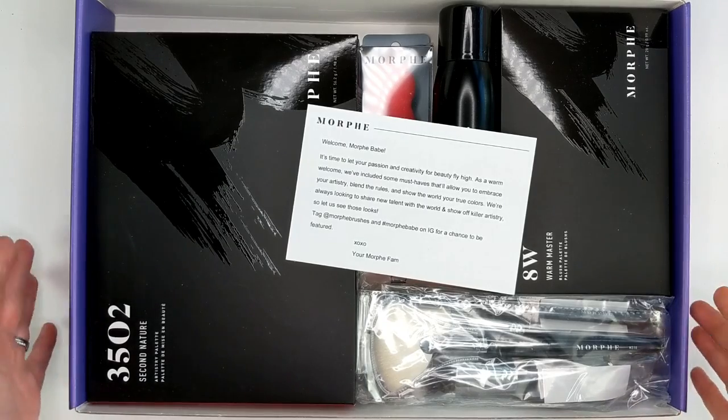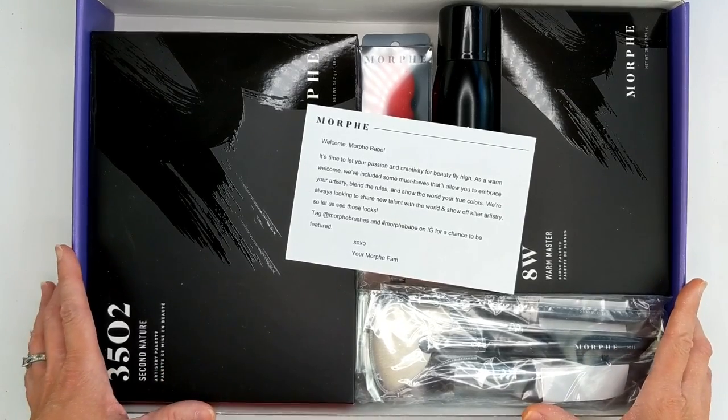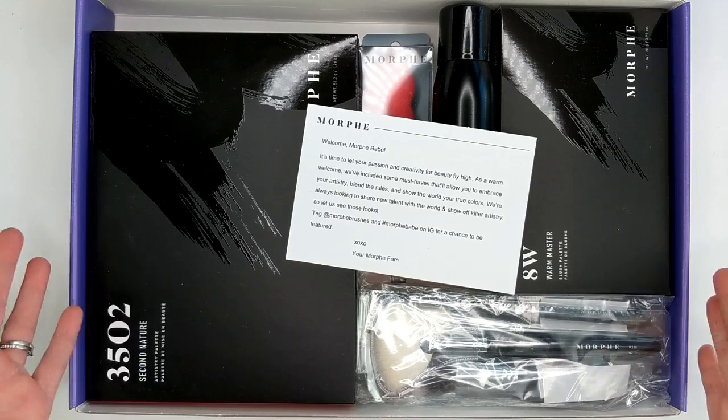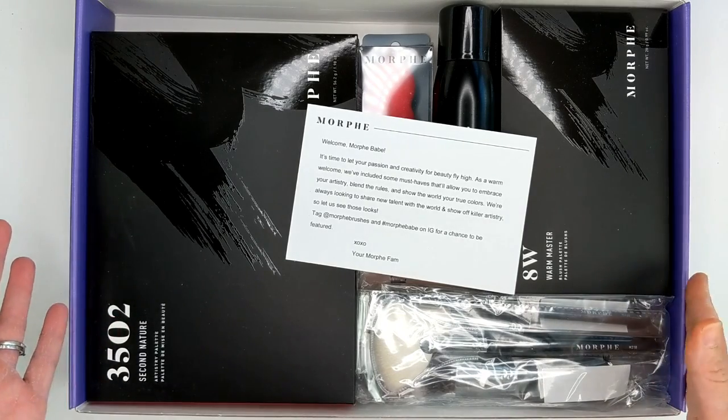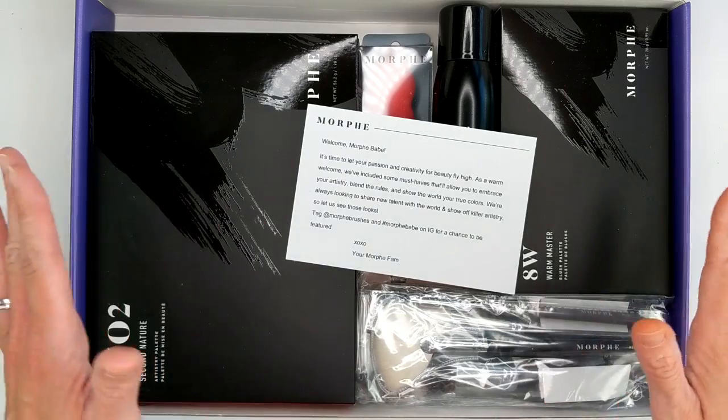Hey guys, it's Wednesday. I just got this big box from Morphe, and they had emailed me a few weeks ago and asked if I wanted to try some of their products. It's kind of hard to believe that I really don't have any Morphe products in my collection. I believe I got a little blush palette a couple of years ago, but I don't know why.